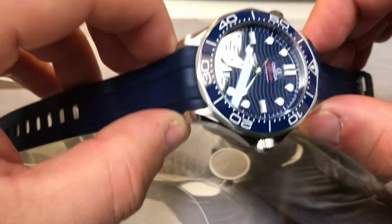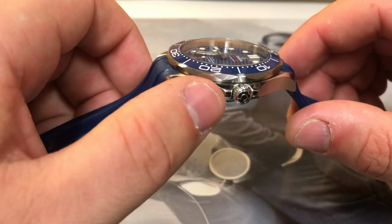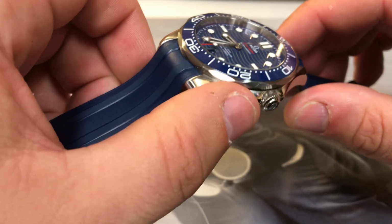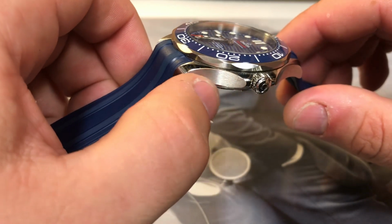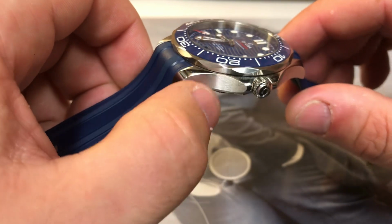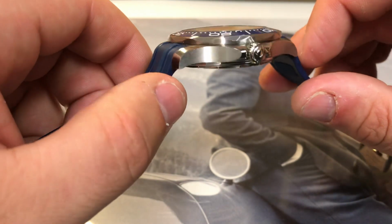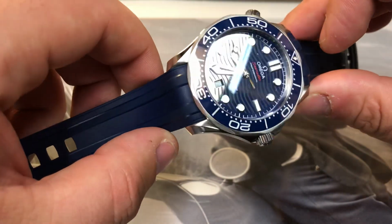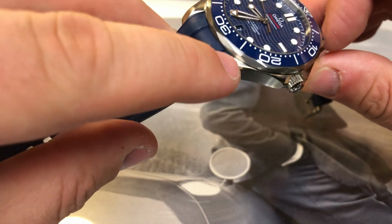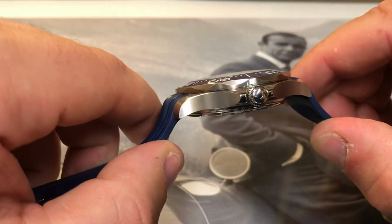42mm case, 20mm strap, lug to lug. So it sits really nice on the case, on the wrist. You've got this typical Omega brushed finish with a highly polished, almost beveled edge. It's a lovely way to finish the watch. It almost frames the watch somehow. They've done the polishing here, but they've done the brush at the top and the brush at the sides. Just really nicely done.